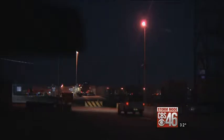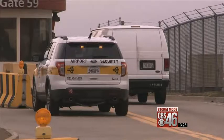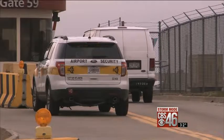Wayne Black is a security expert. You don't lock the front door of your house and leave the back end open. It's really simple. The risk is that with the cargo van, you could transport weapons or some explosive and bring it right up to the plane.